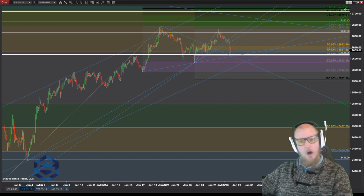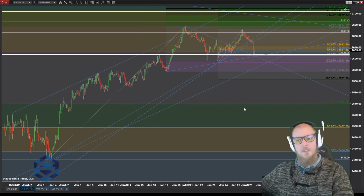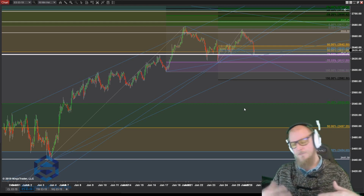The concerns are that we have a lower high compared to the previous high, but we're still forming higher lows. We still have bullish channels going on. There's still bullish support. There's a lot of stuff going on that is still showing signs that the buyers are trying to support the market.